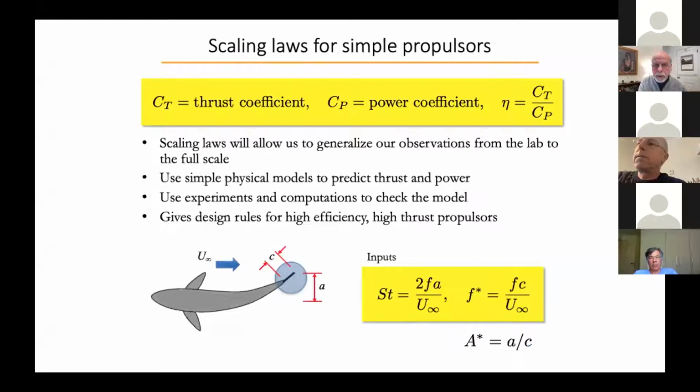So we're looking for simple scaling laws. How can we understand this propulsion? How can we optimize it? How can we design better vehicles? So it's good to have simple models, and we look at these scaling laws. The scaling laws are really focusing on the performance in terms of its thrust and power coefficient, and then the efficiency, the ratio of the thrust to the power coefficient. And hopefully that will allow us to scale things up and to do different things to help the design of the vehicles.